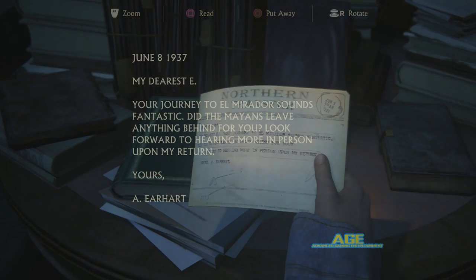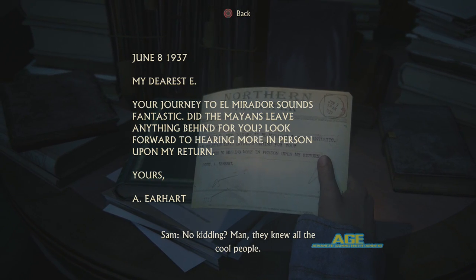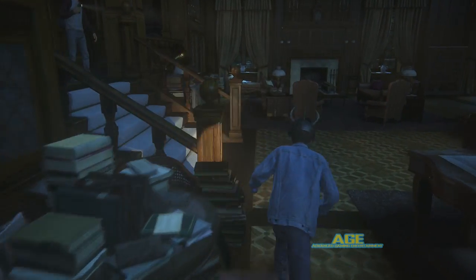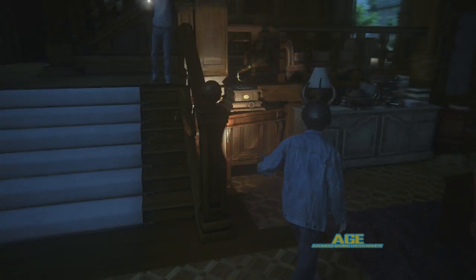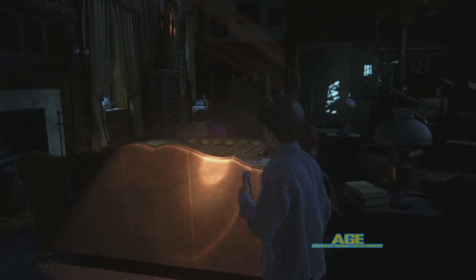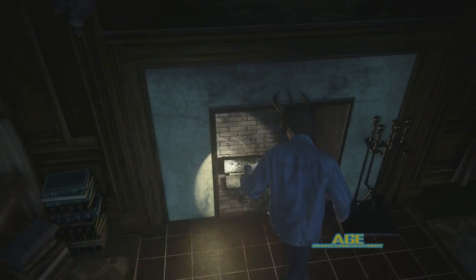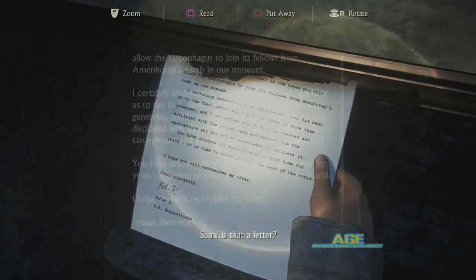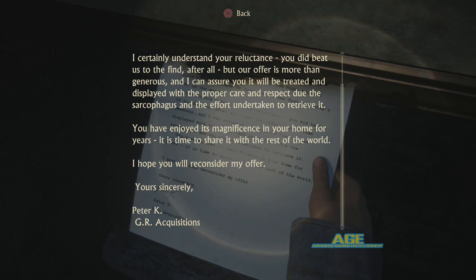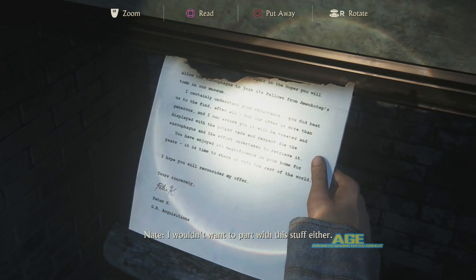Oh, wow. They knew Amelia Earhart. No kidding. Man, they knew all the cool people. Is that a letter? What's left of it. Someone wanted to buy their stuff. Guess they said no. Not like they needed the money. I wouldn't want to part with the stuff either.